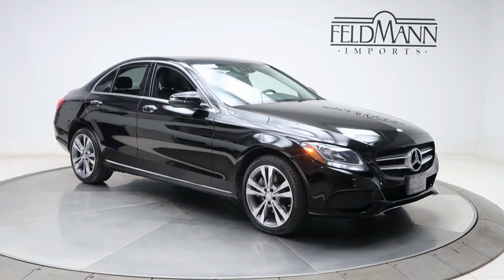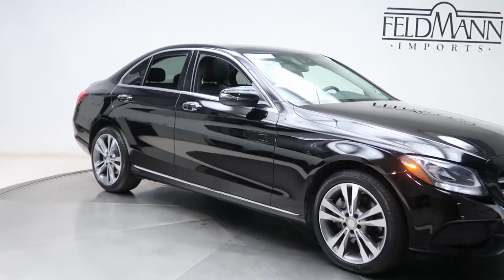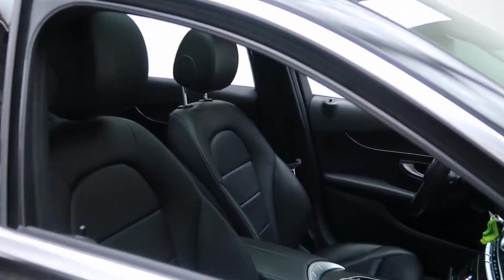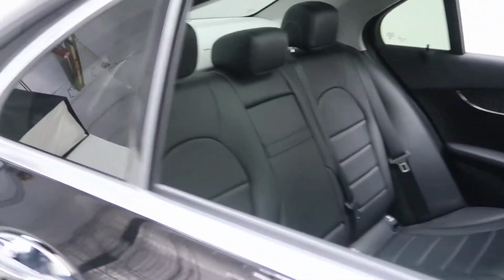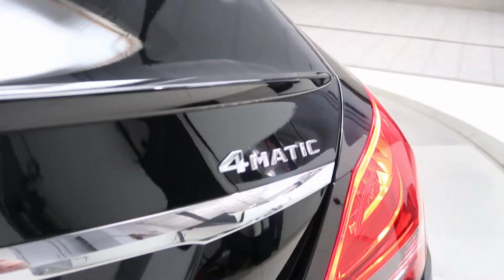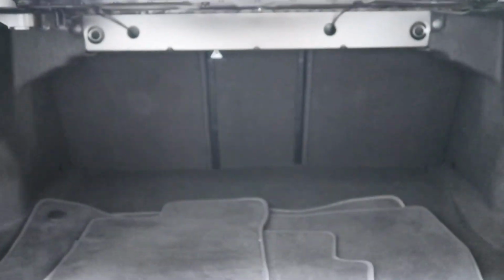For wheels we've got 18-inch alloy wheels. Tires are in good condition. A black MB Tex interior, panorama sunroof. Coming around back, we've got a rear spoiler, C300 4MATIC badging, a set of clean floor mats, fold down rear seats.